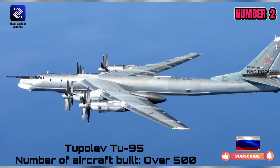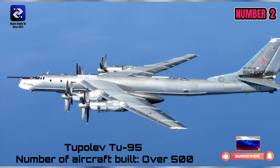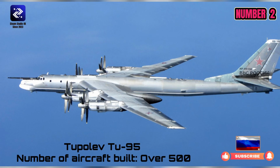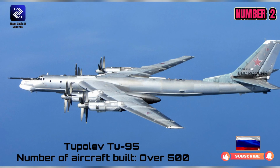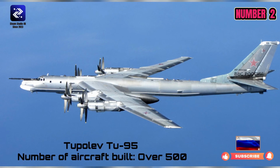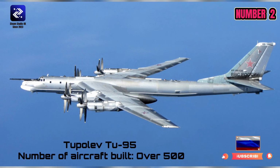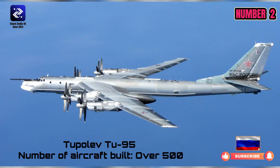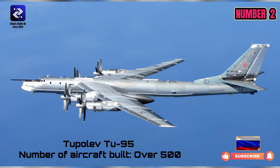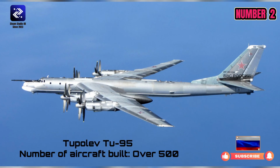Russian Bear Tu-95. Like the B-52, it has seen many upgrades and modifications to keep it in service for so long. It was originally designed to carry Soviet nuclear weapons but has been adapted to deploy cruise missiles and perform maritime patrols. Incredibly, the Tu-95 was not used in combat until the Syrian civil war in 2015. The Tu-95 was also modified for use as a passenger aircraft, the Tu-114. Like the US B-52, the Tu-95 will likely remain in military service for a long time yet. Russia plans to keep the type in service until at least 2040.